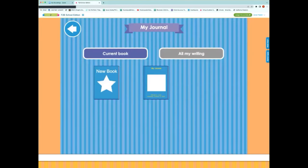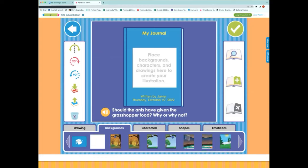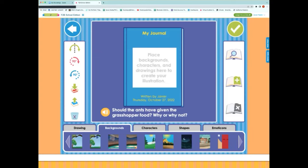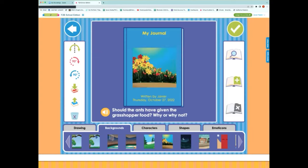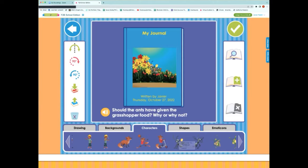And this will look similar to what I just showed you, but it's a little more sophisticated for second and third grade. So again, you've got your backgrounds, and we have lots of different backgrounds to choose from. Choose a background, choose your characters, and there'll be different characters from the different stories. So you can look and see when you find the character that goes with what you want. And there are plenty to choose from. So I might choose this one because I was working with the ants and the grasshopper. And you can change them by rotating, and you can add and do the layers.